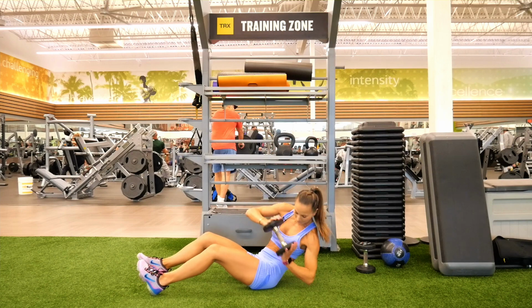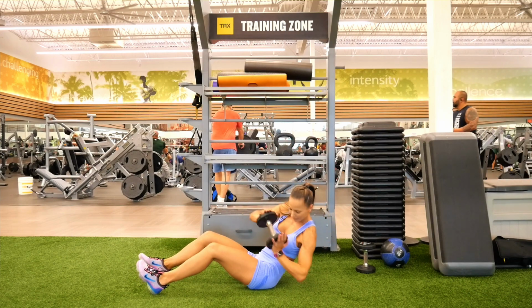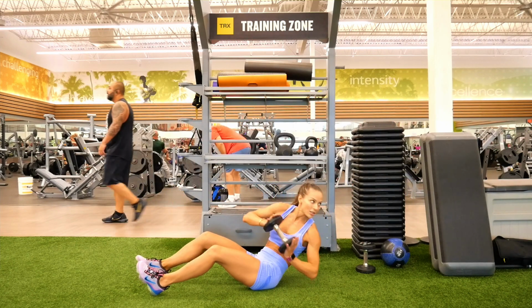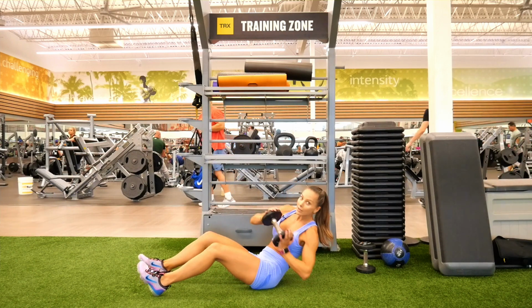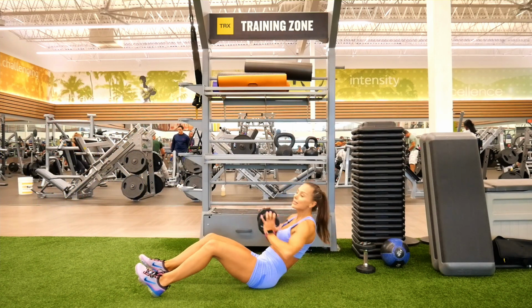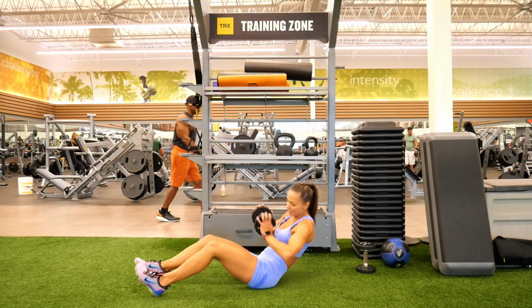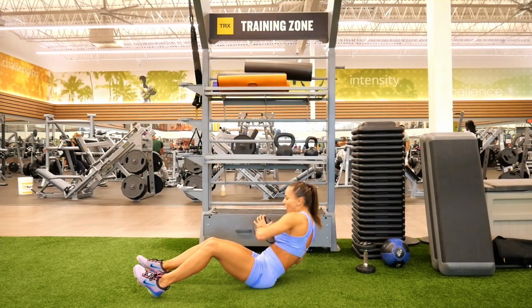Push it through, guys. Finish strong with me. We have about 20 more seconds to go. And here's another little tip. We talk about this in our workouts a lot. Make sure that you find the sweet spot, guys. The sweet spot where you feel your abs. Give me a couple more rotations. This is awesome, crew.